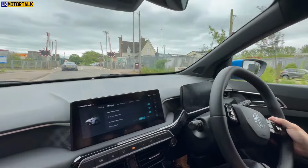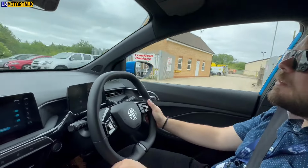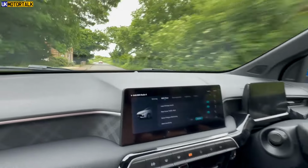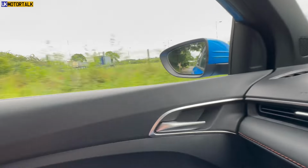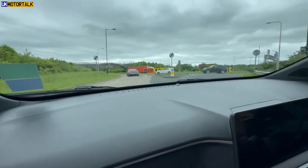Visibility is pretty good. You can get reasonably comfy. I'm 6 foot and you're just under 5'10", so we both managed to get roughly comfortable. Yeah, in a similar sort of position, I think, as well. It's a nice car. As I say, I can see all the way around me fine. I can feel very confident in threading it through any sort of gap. It's just a good small car.